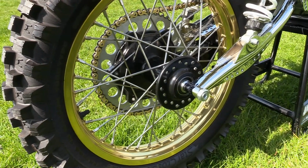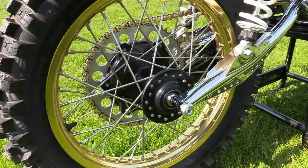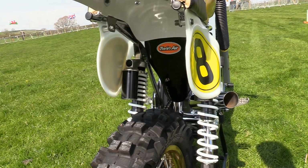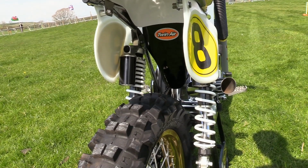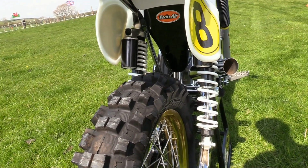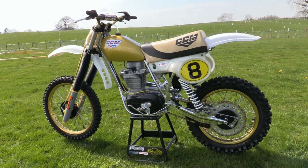But the bike's rear hub though is the genuine CCM magnesium part, which is very rare to see on one of these old Clues bikes. And these rear suspension units are a pair of fully adjustable YSS piggyback units, and these once more are hugely popular on these old school twin shock classics, and again much better quality than those old original items that Clues bolted onto these bikes in 1979.